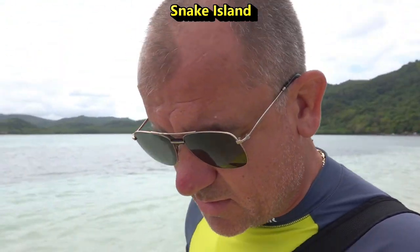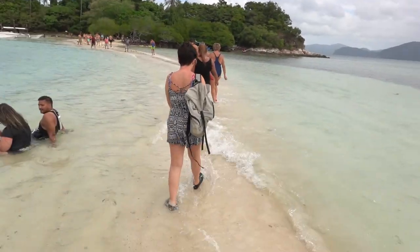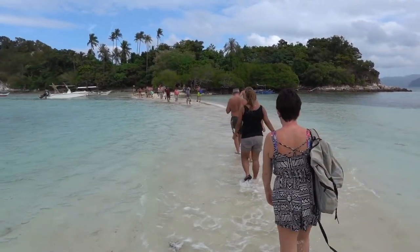So we've come here to Snake Island. Got a bit of a sandbar here that extends off the other island there. You can see the waves meeting on both sides. It's just a shame there's no sun. It's overcast. Every now and then the sun peeks through, but at the moment it's hiding behind some clouds. So we're going to walk up to a viewing deck.